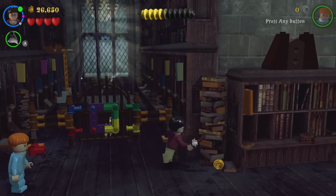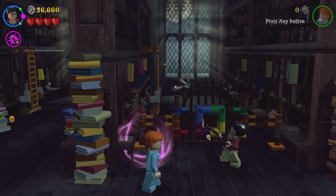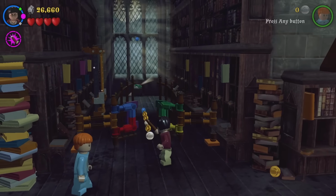Blue, where are you going? Why did it disappear? Oh, okay. Okay, there it is. Go like this. Put it in place. Very nice. Let's get this one. Put it in place. Hooray! Now we get to get this key. Amazing. All right, this is going great.